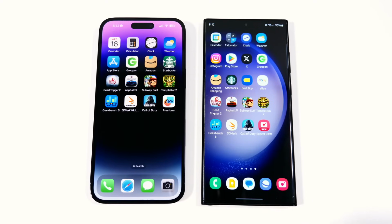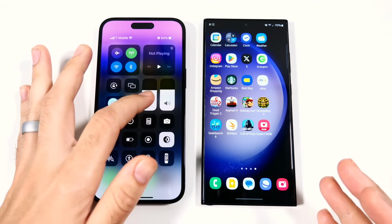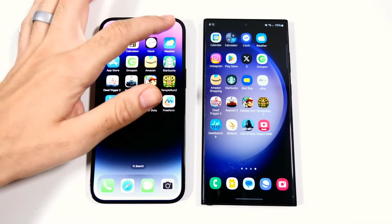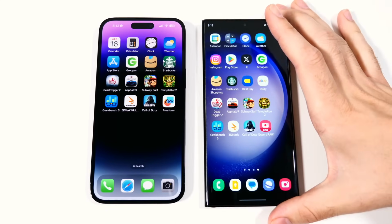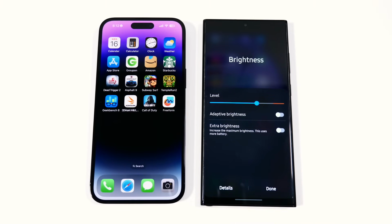Pro Max. One area the iPhone does win technically is in the brightness, because it can hit 2000 nits versus 1750 on the right. However, keep in mind that in hot temperatures, a lot of times it'll dim pretty quickly, so you don't get to use it that often. But I did find that the Samsung was able to sustain that higher brightness a little bit longer.